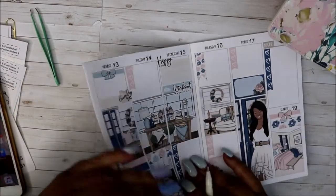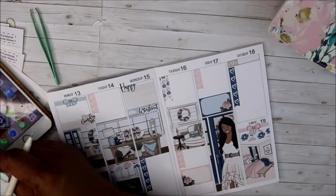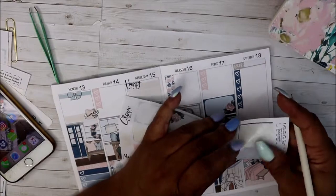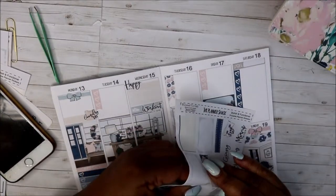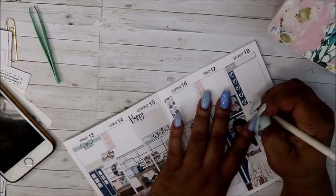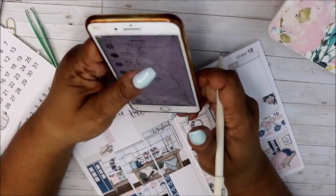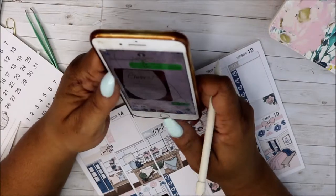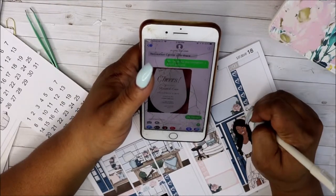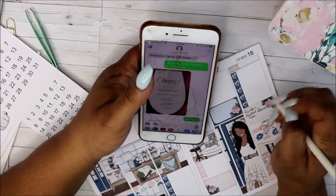So let's do a quick after the pen. Saturday I have a bridal shower to go to. And then I work. Bridal shower. I don't have the time. Let me see. It's in a text. It's 5 o'clock. I kind of know where the place is.